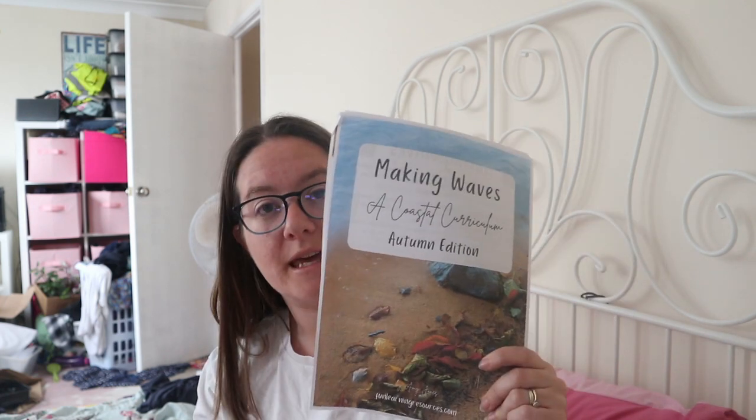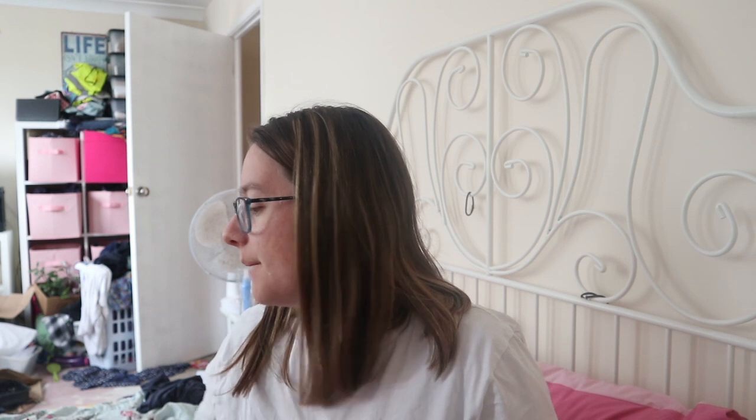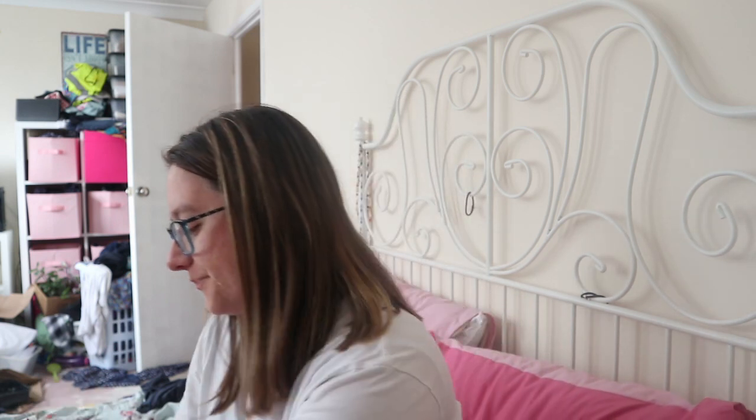So that is the Making Waves, a Coastal Curriculum Autumn Edition. They did have a summer edition as well, if you want to buy that ahead ready for next year, which I did. And I'm hoping that they're going to bring out winter and spring as well, because if we like it, then I'm going to want to buy the whole set.